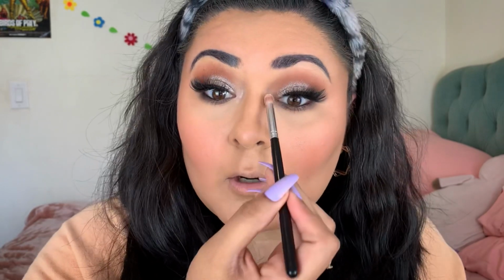So far for the inner corner, I'm not really impressed. It's not really showing up. I'm gonna go ahead and take some on the face. This highlight seems to be extremely subtle. Not my thing. I don't think I'm really enjoying this product, so I'm gonna go ahead and use something from one of the face palettes.